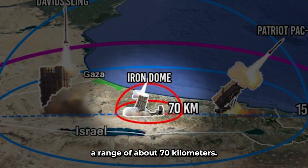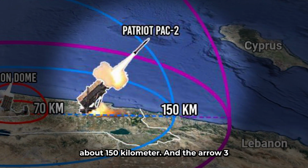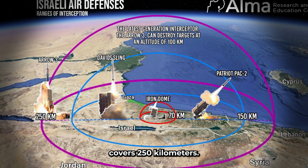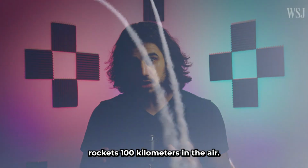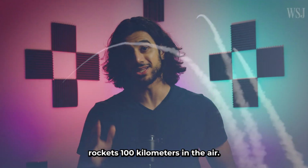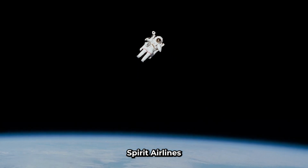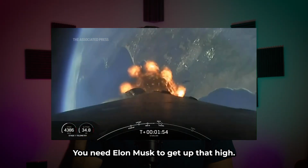The Iron Dome covers a range of about 70 kilometers. The Patriot PAC-2 covers about 150 kilometers. And the Arrow 3 covers 250 kilometers. Arrow 3 is very powerful as it can catch rockets 100 kilometers in the air. That's higher than a bit. We're talking outer space type stuff. Spirit Airlines doesn't take you this high. You need Elon Musk to get up that high.